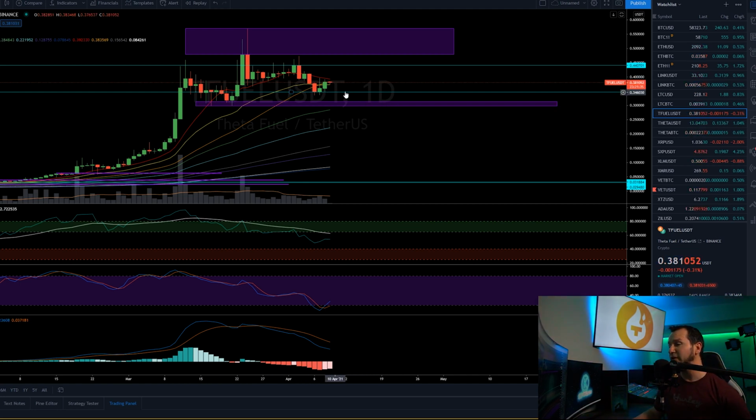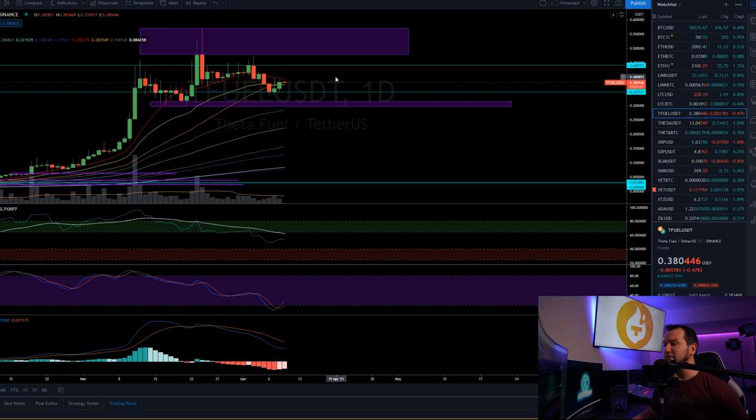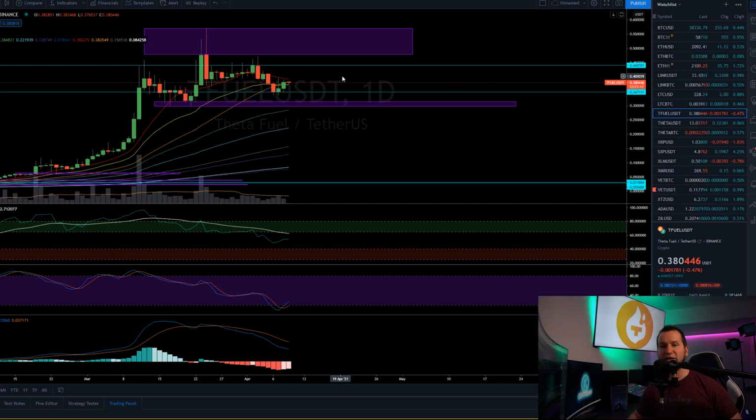But the more time that Tfuel stays range bound between these liquid zones, the more that 55 is going to rise up in confluence with that. And anyone that follows along knows that I do like the 55, especially when it comes into confluence with major areas on a chart. So more patience likely required here as the market makes some decisions coming into the weekend.